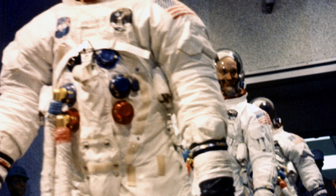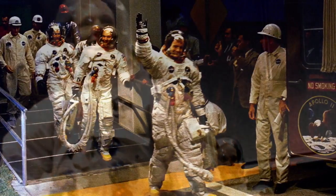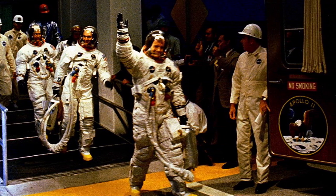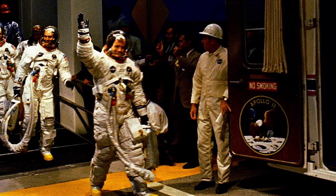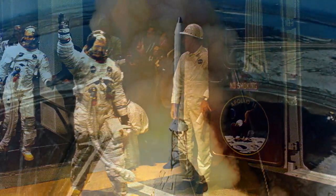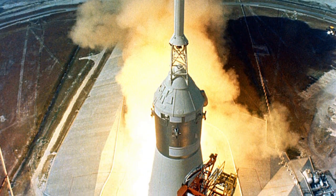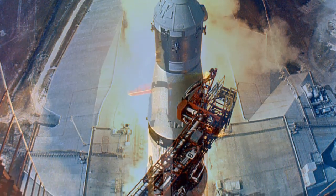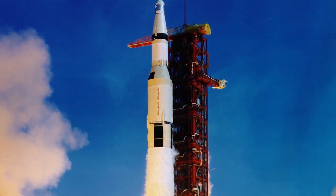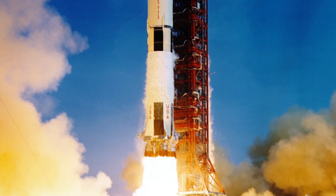Crew of Eagle going through their pre-ignition checklist. Team standing by for 2 minutes to go to guidance steering in the AGS. Eagle, Houston, you're looking good to us. Roger. Yep.